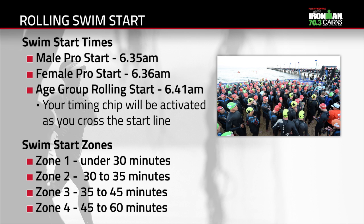The beach will be divided into 4 swim start zones for age groupers. Age groupers are able to self-seed themselves based on their own predicted swim time. The swim start zones are as follows. Zone 1 is for all swimmers with predicted swim times under 30 minutes. Zone 2 is for all swimmers with predicted swim times between 30 and 35 minutes. Zone 3 is for those swimming between 35 and 45 minutes. The final zone, Zone 4, is for those athletes swimming between 45 and 60 minutes.